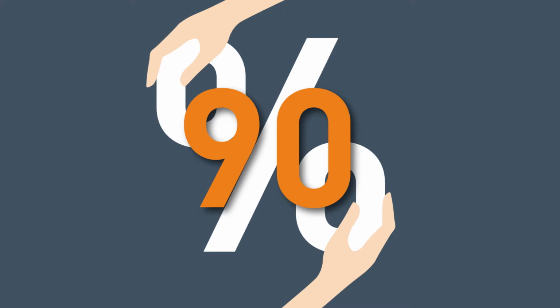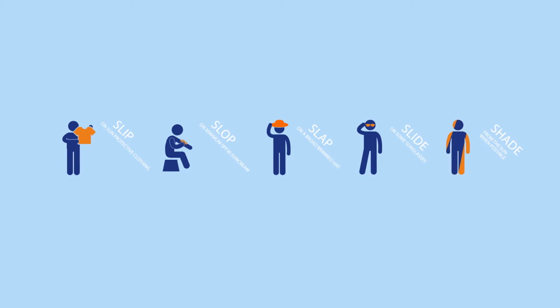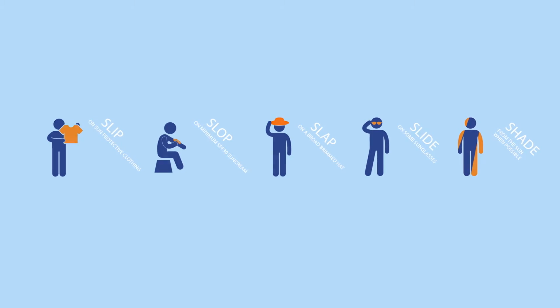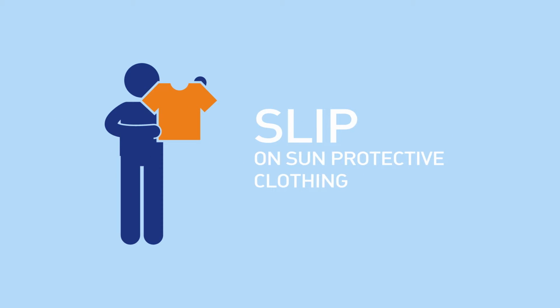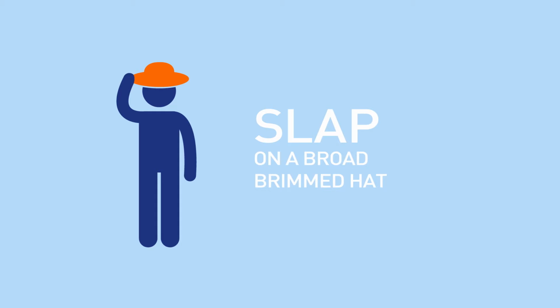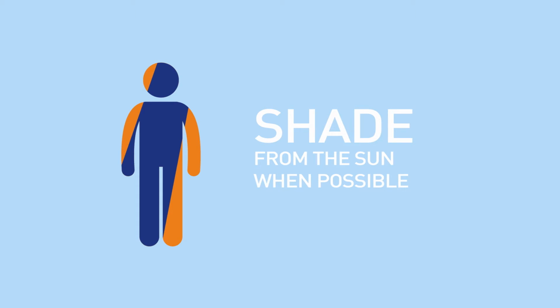90% of all skin cancer deaths could be prevented with the right protection. Follow the 5 S's of sun safety to reduce the risk of skin damage caused by UV exposure. Slip on sun protection clothing. Slop on minimum SPF 30 sun cream. Slap on a broad-brimmed hat. Slide on some sunglasses. Shade from the sun where possible.